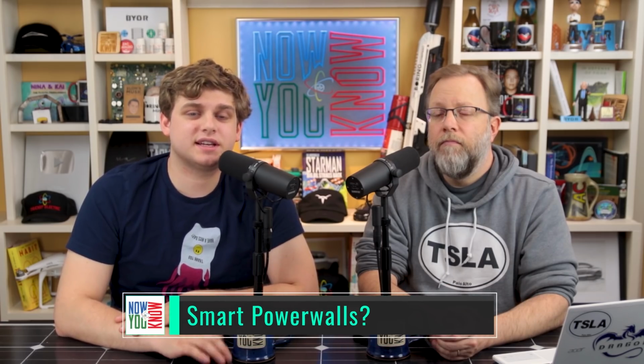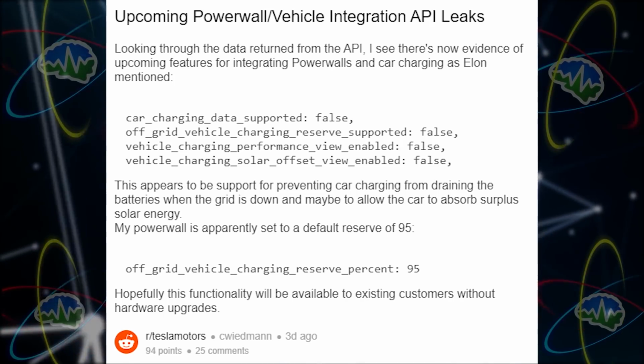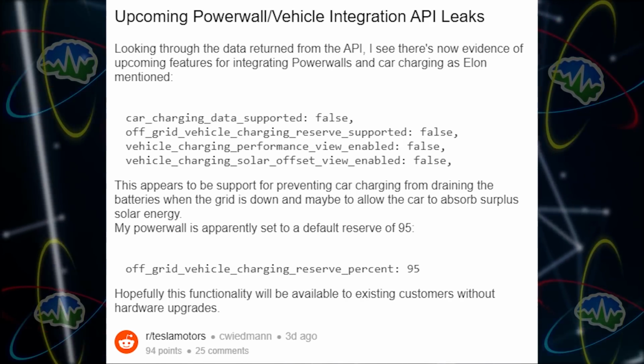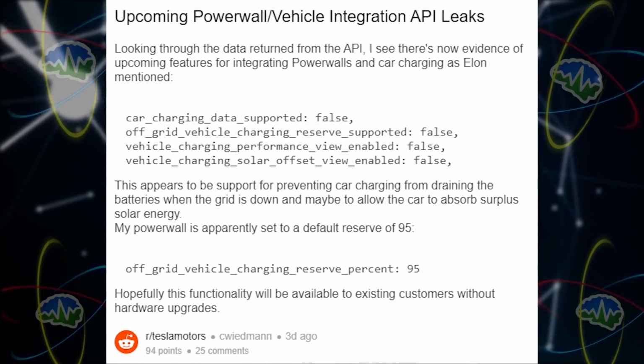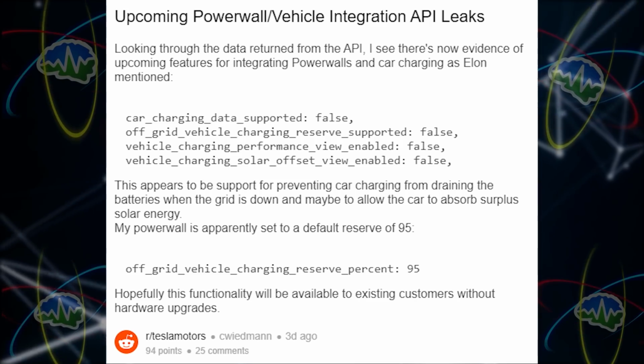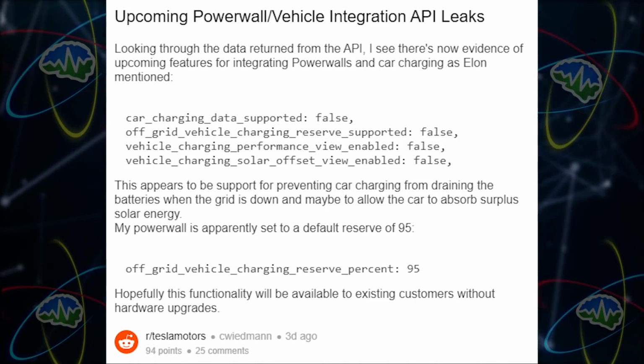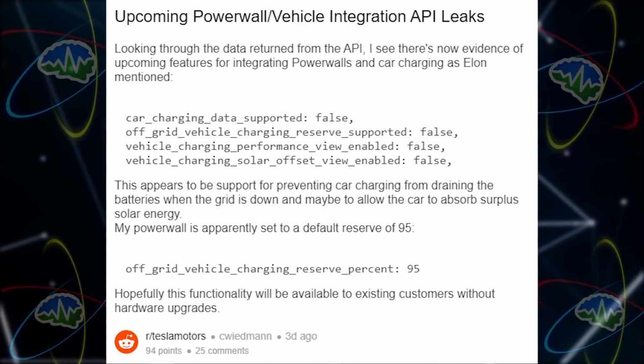Right. So C. Weidman on the Tesla Motors subreddit said, "Looking through the data returned from the API, I see there's now evidence of upcoming features for integrating Powerwalls and car charging, as Elon mentioned. This appears to be support for preventing car charging from draining the batteries when the grid is down, and maybe allow the car to absorb surplus solar energy." So this is basically in regards to a guy looking through the code of the API of the Powerwall and seeing new stuff that's been added to the code.